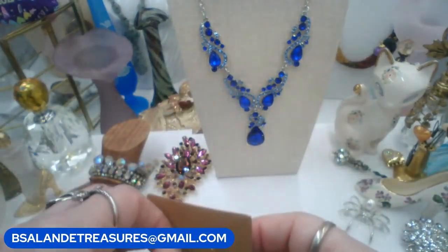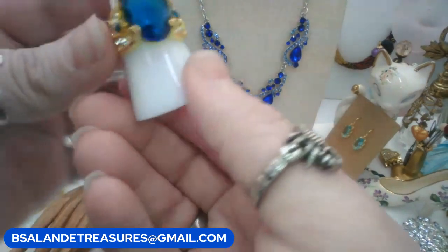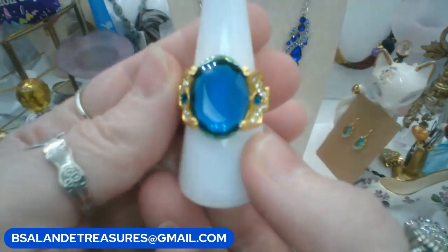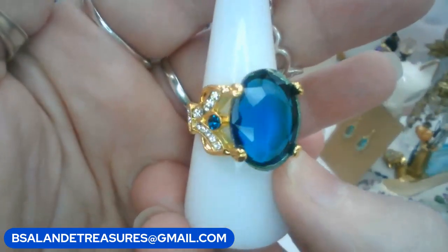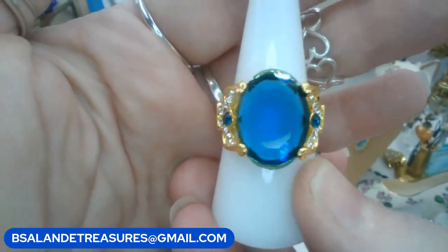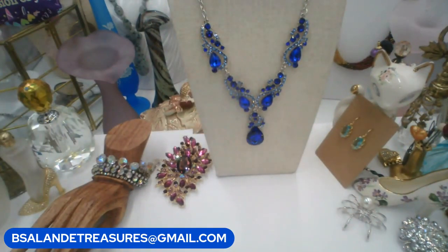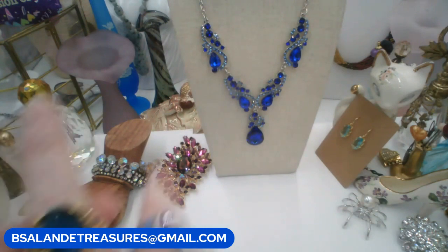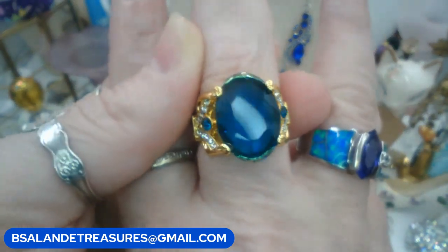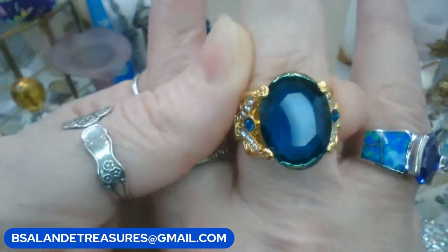And then next up, let's do a ring. We have a fashion ring here. And this one is glass, faceted blue glass. And let me check the size. I want to say this one is a size 9. Let me double check. Yes, size 9 on this one. Try it on for you. Really pretty. So blue, we'll call this one blue ring.